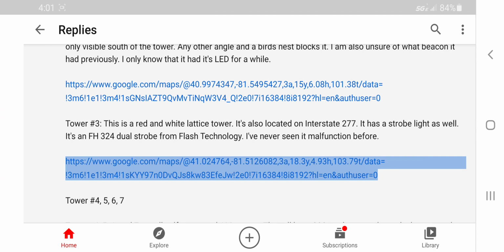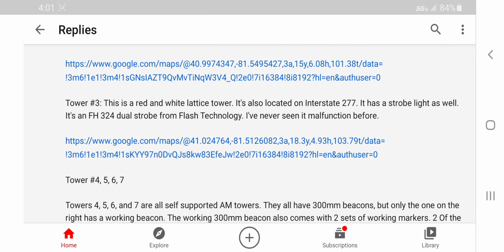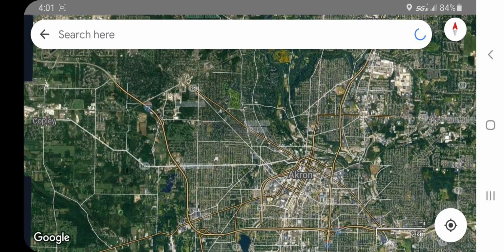Tower 3. This is a red and white lattice tower. It also is located on Interstate 277. It has a strobe light as well. It's an FH324 dual strobe from Flash Technology. I've never seen it malfunction before, so I've never been to emergency night mode.